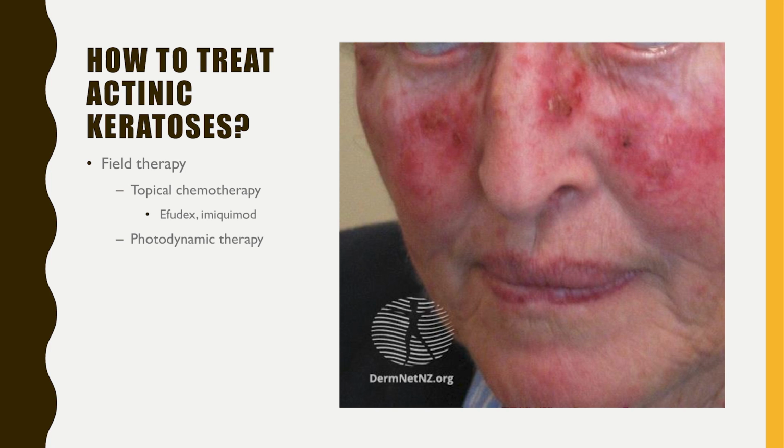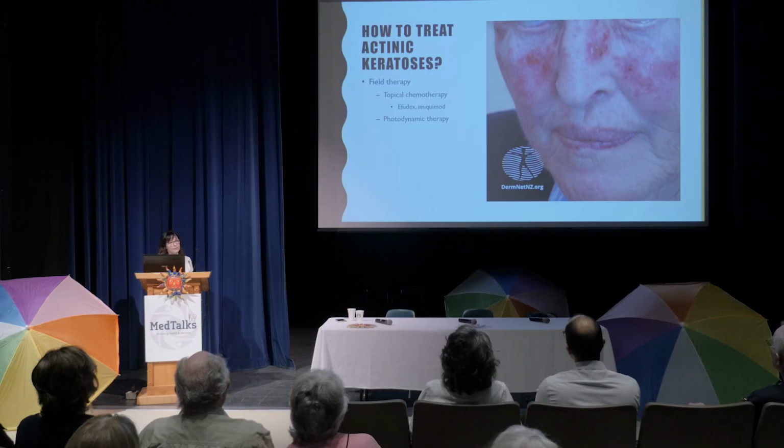So these are treatments that are used to get rid of an entire field of damage, like treating, say, the whole balding scalp or a full face. The idea of these treatments is you're attacking not only the actinic keratoses you can see, but also the ones that haven't yet emerged, so they're subclinical. These are really useful treatments, and I know a lot of people don't like doing them, but we always encourage them because they really reduce your chance of skin cancer, and they'll also reduce how many actinic keratoses you'll develop over the next year.